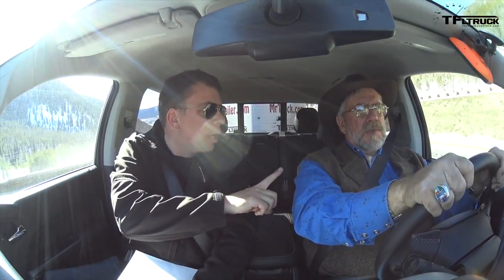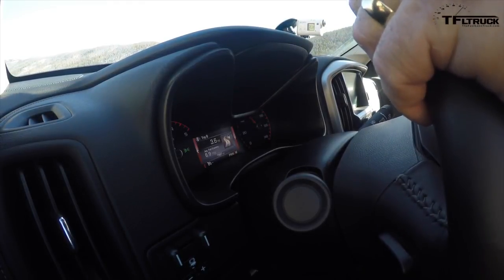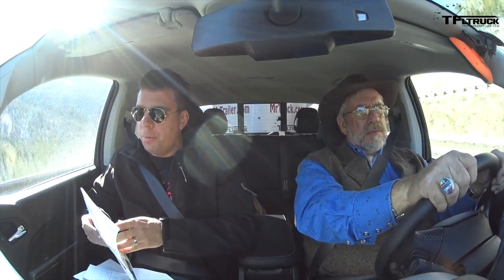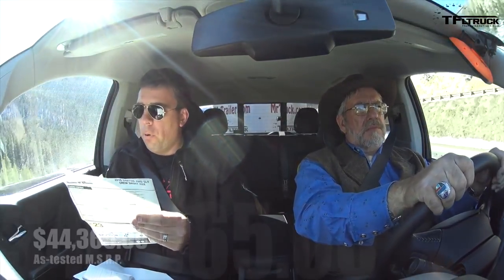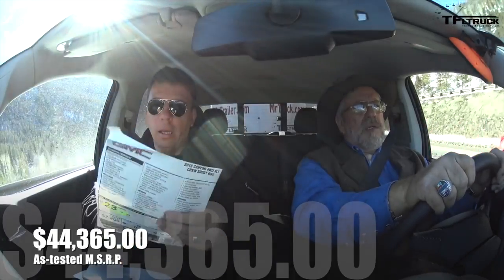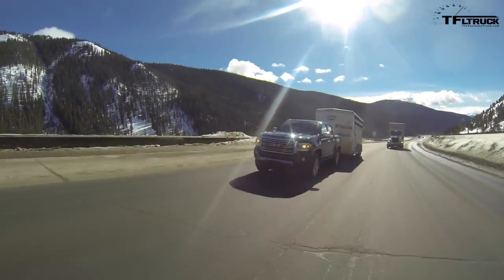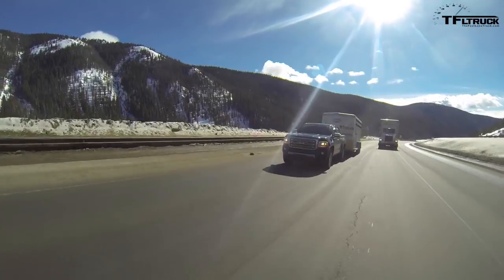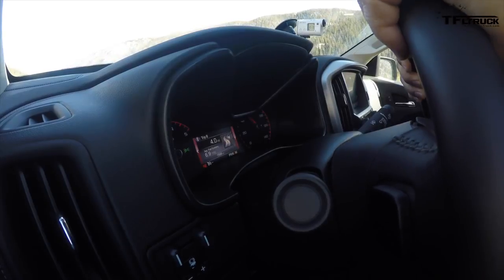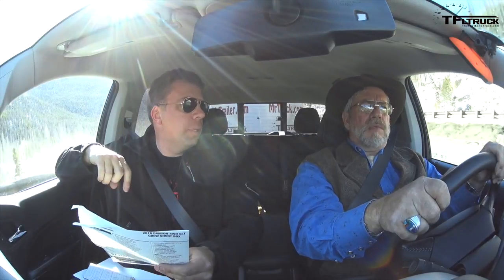Now let's talk about pricing for a minute, shall we? So this particular crew cab SLT Canyon is loaded. Crew cab short box, I have the Monroney here: $44,365. That's the as-tested MSRP. And the engine option, the 2.8 liter Duramax turbo diesel, is $3,730. Now, how does that compare with a half-ton diesel, like an EcoDiesel? In the EcoDiesel, if you want the 3-liter V6, it's right about $4,200. Okay, a $500 spread? Yeah, there's about a $500 difference between them.